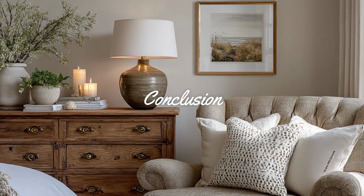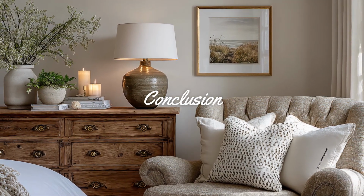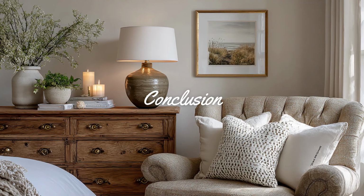And that wraps up our journey through 10 inspiring ways to add old-world charm to modern living spaces.